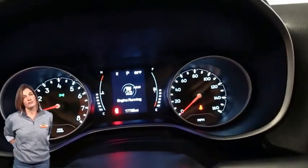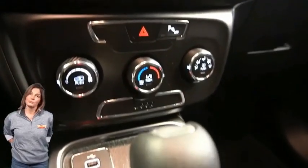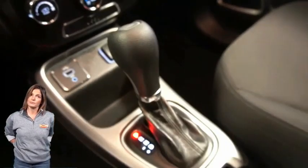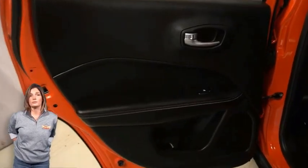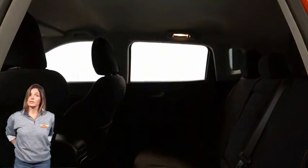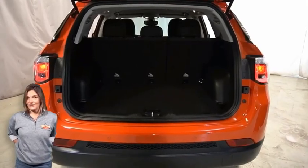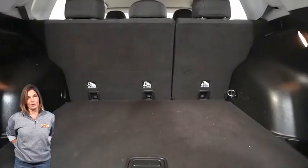Uconnect 3 with 5-inch display, rear backup camera, Bluetooth streaming audio, second row USB port, rear 60/40 folding seats, speed sensitive power locks, 2.4-liter 4-cylinder engine, and so much more.